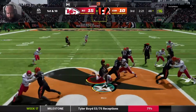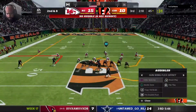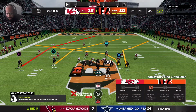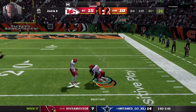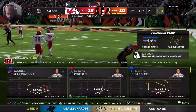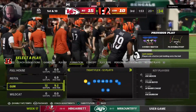Out of the shotgun, they run with Mixon. And nothing much materializing there on the 1st down run. He'll get a couple, and that's it. They go play action with Burrow. This is caught by Tate. And he'll be brought down with a 1st down as the tackle's made at the Chiefs' 23. 23 yards the pickup there.